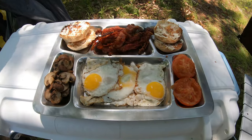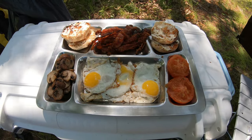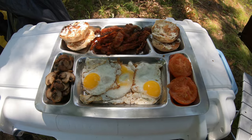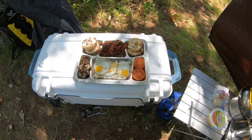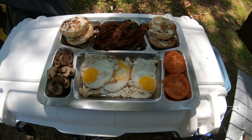And voila! There it is. Camping breakfast of the year. The artery clogging breakfast of champions. Tastes so good when you're camping though. All right, time to eat.